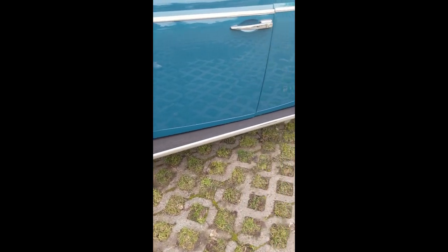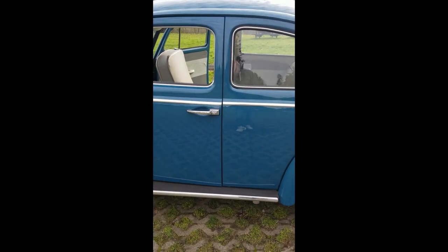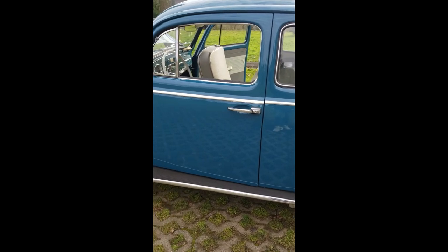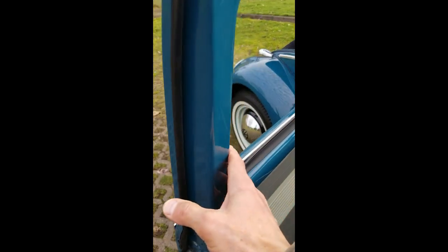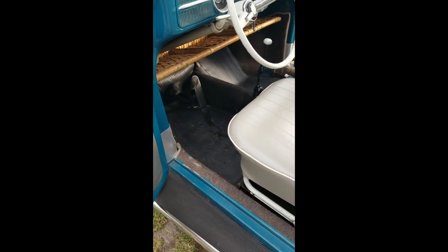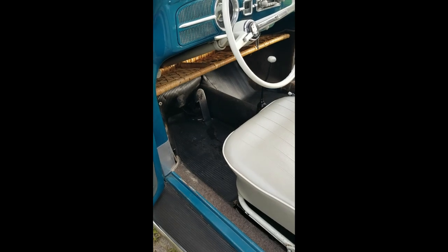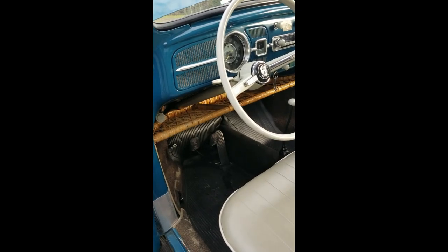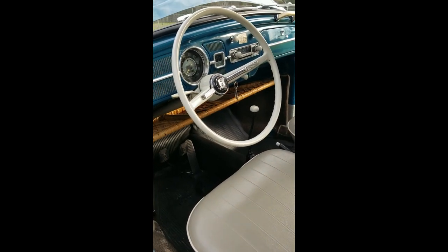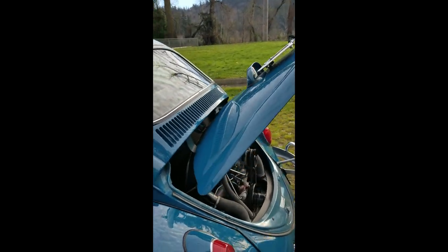The car's got beautiful door gaps. Door shuts just perfect. All the panels line up just like they should from the factory. It's got original carpet and original floor mats. It's got the bambus tray to put your Ray-Bans on. Your N95 masks can be stored there if you choose to do so. Just an honest, original car, unaltered.